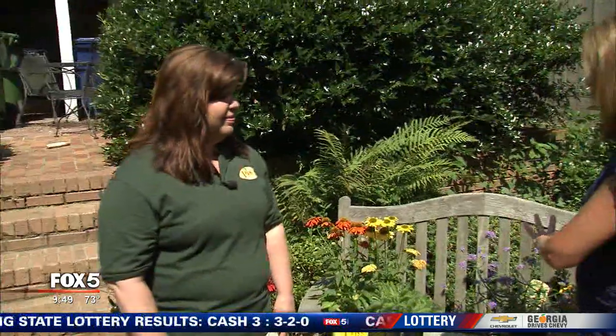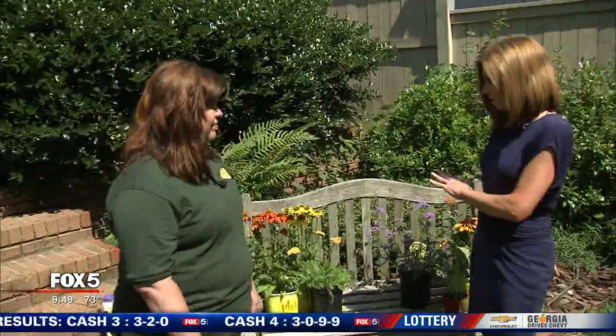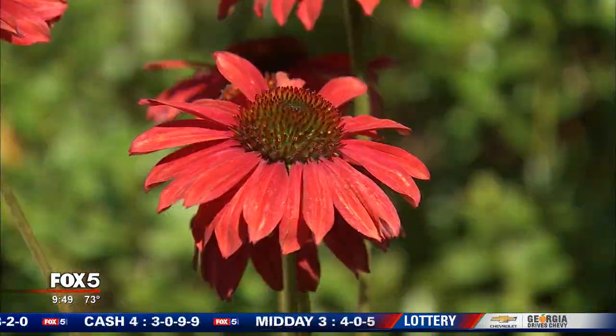Okay. Well, and this is great too, because like you said, not only does this accomplish the goal of trying to keep deer out of your garden, it's beautiful at the same time.